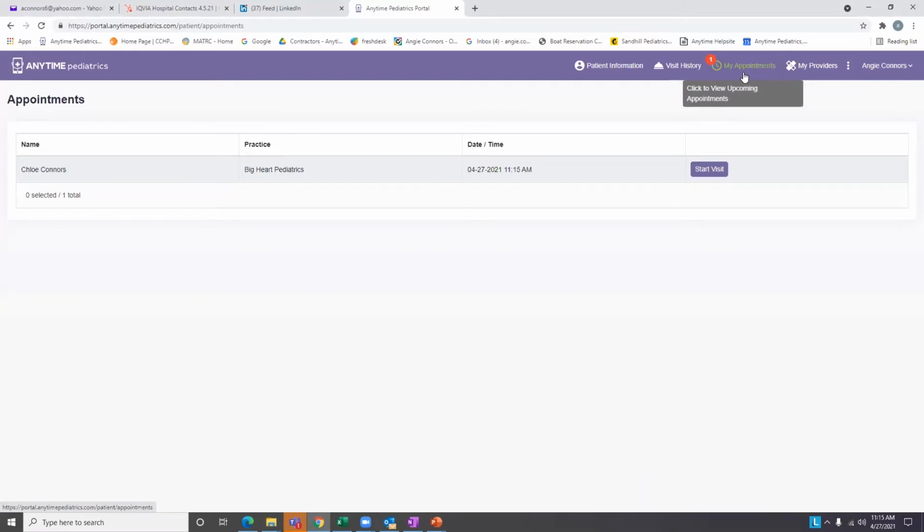I know in practices, I always hear, if you can help me get the patient into the visit, you will save me so much frustration. So not only can I see it as a parent in my portal, but I also can receive a text message 15 minutes before reminding me of that appointment. Your parents can be really on any device they choose. They can be on the web like I am. They can be on their smartphone, or they could be on a tablet.